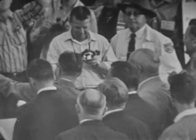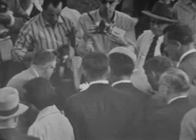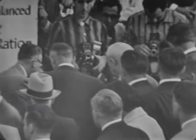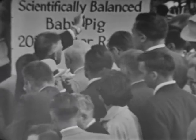Then I would like to show you, if I can get my cord loose here. Gentlemen, please. All right. This is a scientifically balanced baby pig 20% starter ration. These are the different ingredients, like corn, soybean oilmeal, whey, skim milk, condensed fish solubles, distiller solubles, fat, calcium carbonate, and then down here we have salt, trace mineral mixtures like iron, copper, cobalt, manganese, and zinc.